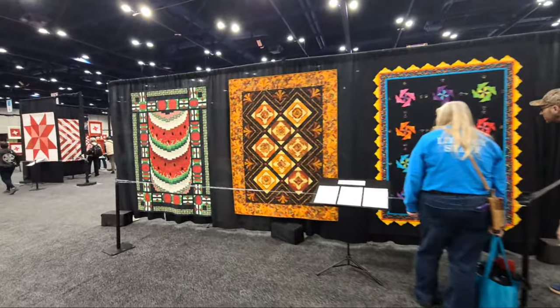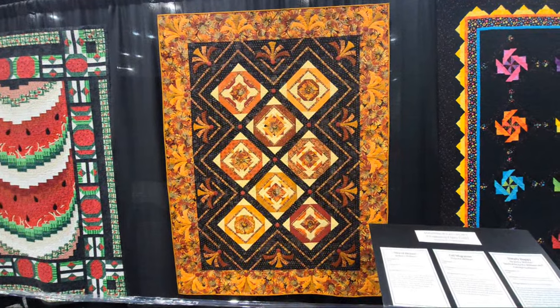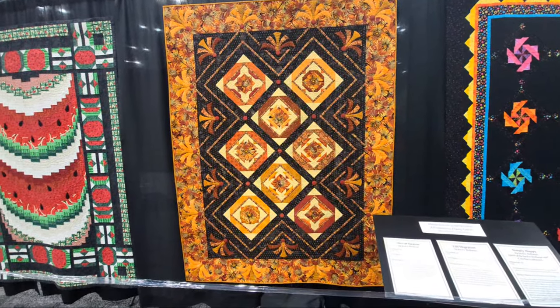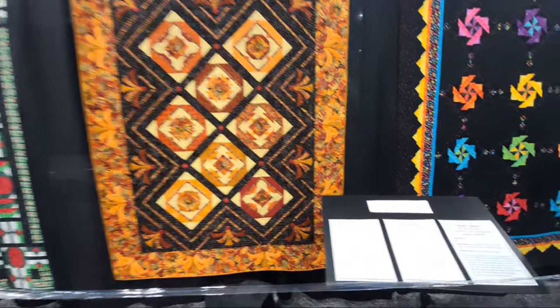This is gorgeous, too. The use of this border is exceptional in this quilt. This is by Jackie Hillman. It's called Fall Migration. It does feel fall. It feels like this needs to be on her bed right now.